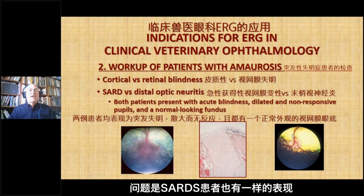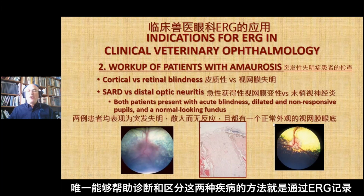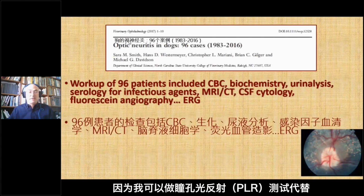And the problem is that a SARS patient will have an identical presentation: acute blindness, fixed dilated pupil, and a normal-looking fundus. And the only way really to reach a diagnosis and differentiate between these two diseases is through an ERG recording. Now, I imagine that many of you are saying at this stage, geez, I don't need an ERG recording to confirm a diagnosis of optic neuritis. I can do a chromatic PLR testing.